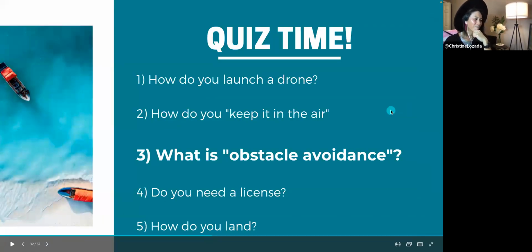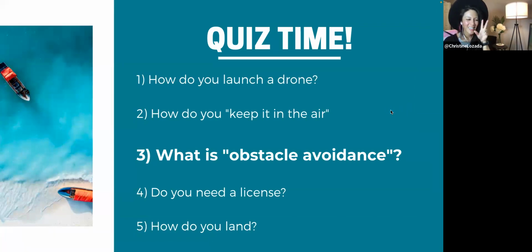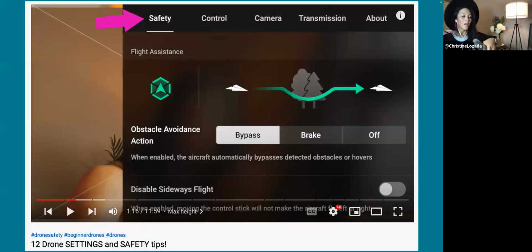It's not for everybody. What is obstacle avoidance? Who knows what obstacle avoidance is? This is one where not every drone has this. But actually, let me do a little show and tell. Obstacle avoidance is these little eyeballs on the front. So I have obstacle avoidance on the front. And on the bottom, you can see these 2 little sensors that are down here. And is there one on the butt?